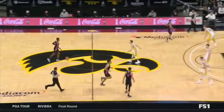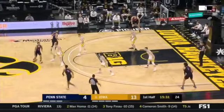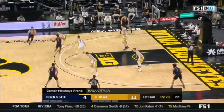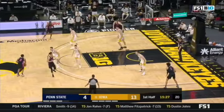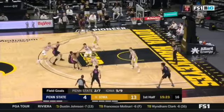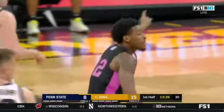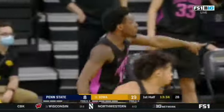Nice spot. Part of this game, you see Penn State has been much better shooting the basketball in Big Ten play than they were in the early part of the year. They are coming off one of their better offensive performances in a while. They scored 82 against Ohio State. But Jim Ferry's going to the bench early. Sam Sessom's in for the Philadelphia native.